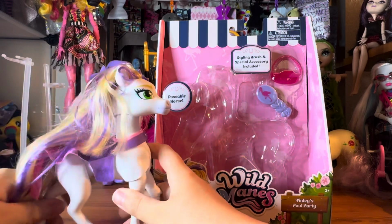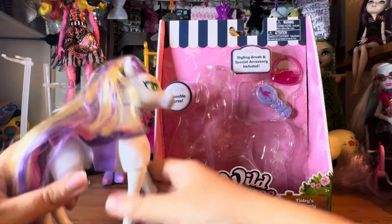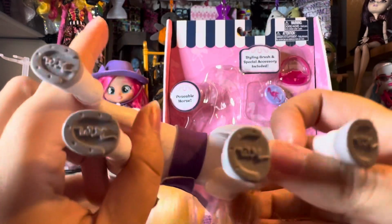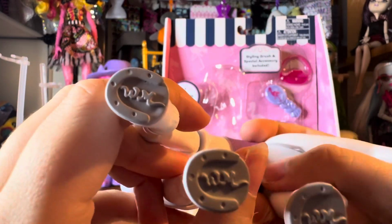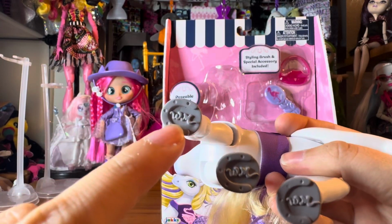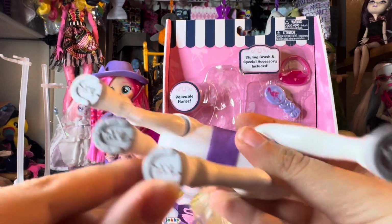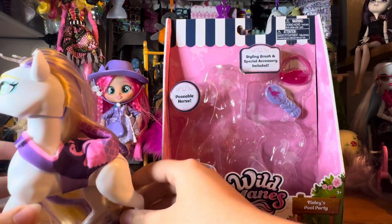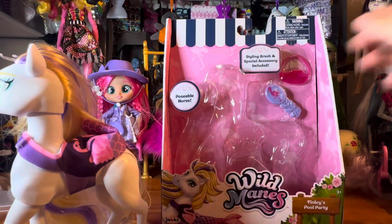And then let me see, get her to balance a little bit for a second. Oh, the bottom of her shoes. Yeah. So she has this really cute mold at the bottom that has the horseshoe design as well as a WM for Wild Manes, which is really cute. I like the attention to detail down there with the horseshoe.